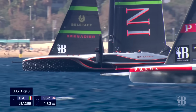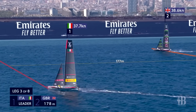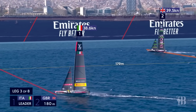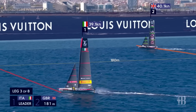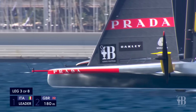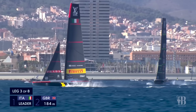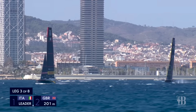Both teams are trying to lock their boats in fore-aft pitch and height, so the closer you can fly those hulls to the water surface, the better aerodynamic seal you get. You don't want to touch the water because that's drag, but you want to fly the boat as close as possible to the water surface to seal the hull to the water. It is so impressive. The boat looks like it's on rails, keeping that perfect distance between the hull and the water.